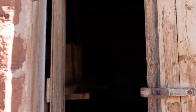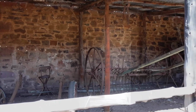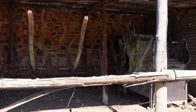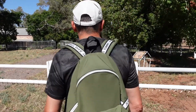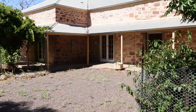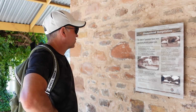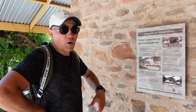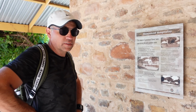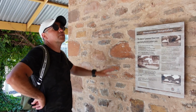This was the store. Actual station itself. The homestead was actually called Government House for their station, and basically they always started as a pug and pine, like we saw before, and later on, once the tenure of the lease was secured, they'd then go and build a stone building like we see here today.